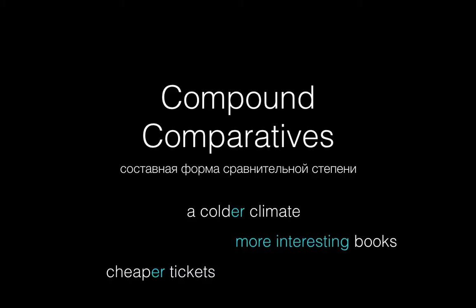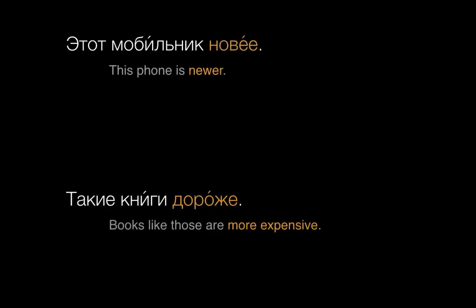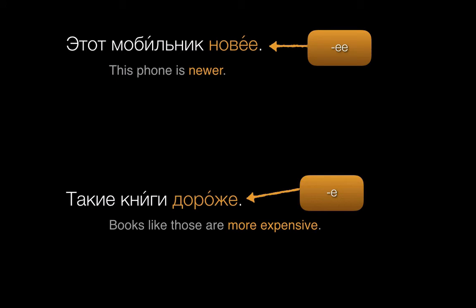In other videos, we've seen how to use simple comparative forms for expressing comparisons. For example, этот мобильник новее. Такие книги дороже. Some of them end in ее, but some common comparatives end in a single е, with a change in the last consonant of the stem.